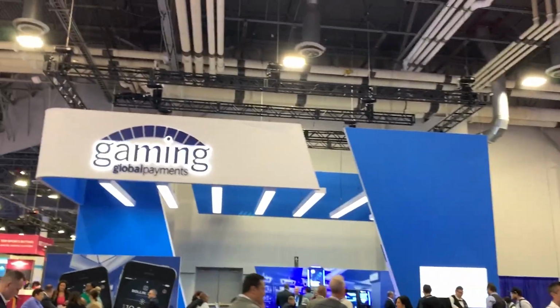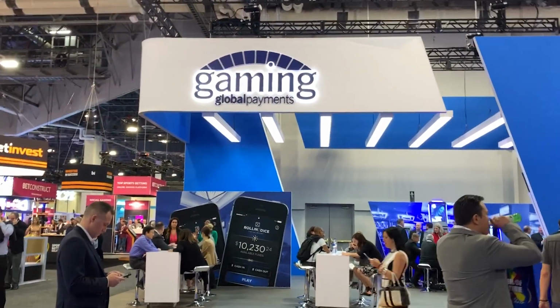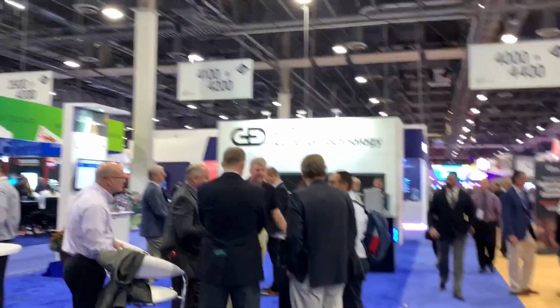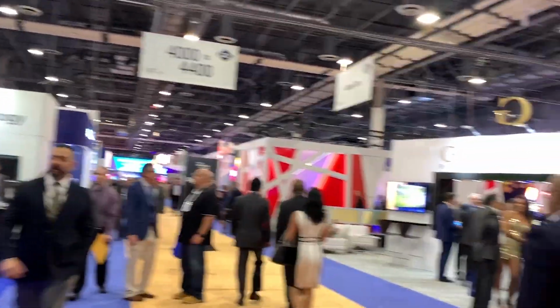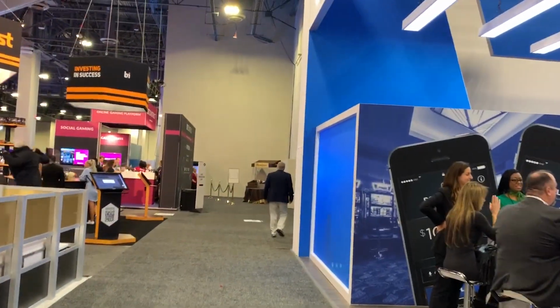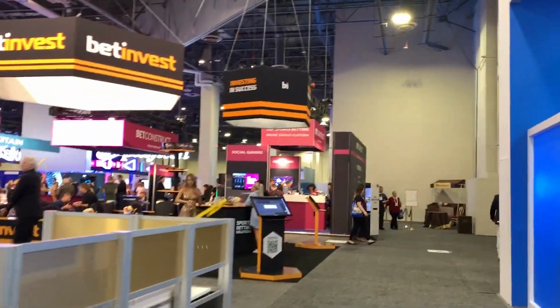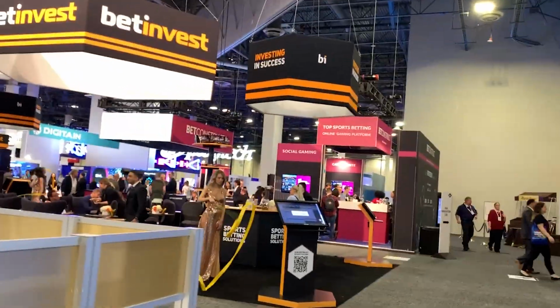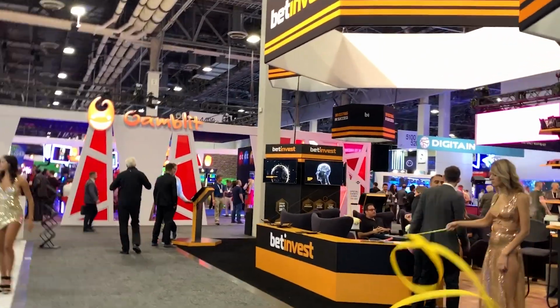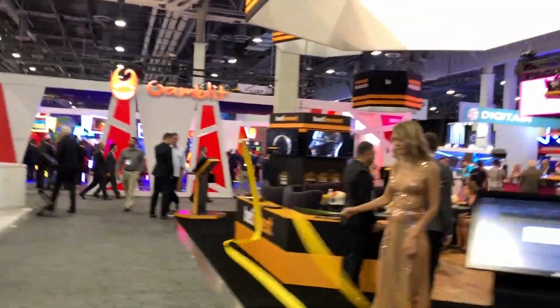We have the gaming global payments. I was talking a little bit about the fact that payments is a topic for some of the people, particularly as you get into online gaming. That can be a very thorny issue as governments put different restrictions on the way that you can actually make money or actually get your money back once you have made a bet on some kind of an online slot machine.